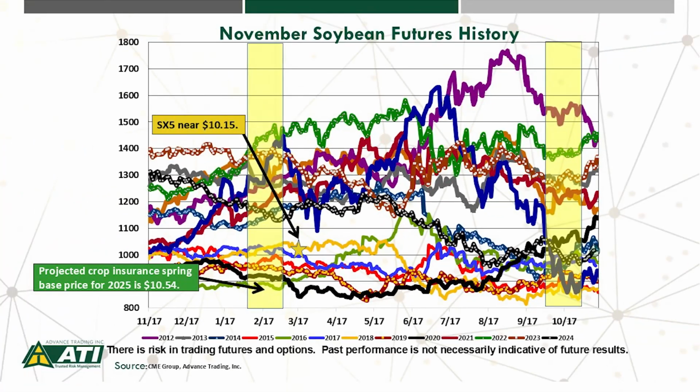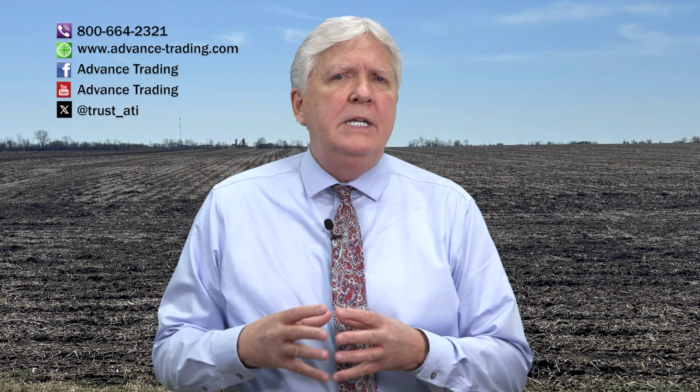Let's wrap things up this week looking at trends in November beans. Now, November beans, as we tape here on Tuesday, are trading near $10.15 a bushel. Notice that the projected crop insurance spring base price for 2025 was established in February at $10.54. But look at that variation between February, the base period for spring, and the harvest price there highlighted in October. Many years, not every year, but many years, quite a bit of price volatility there. That's where we strongly encourage you to work closely with your trusted risk management advisor to manage your positions for 2025 production.